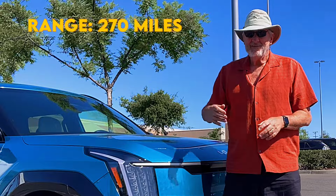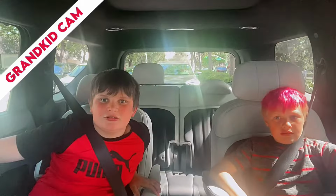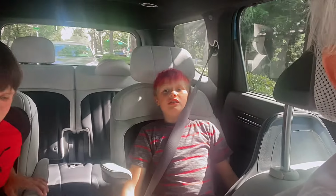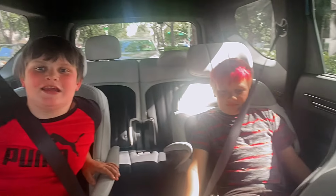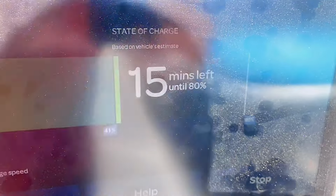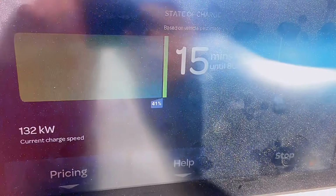So you're gonna get up to 270 miles of electric range. And in fact, I have been driving it all week. I got down to about 120 mile range, and that's why I'm now charging it up. On my second to last day, it's been about 6 days, charging the vehicle up because I'm taking my grandkids back and forth to school. That eats up about 30 miles each way. So I wanna make sure I'm good to go, and I'm charging it up. And guess what? It told me it's gonna take me about 15 minutes to go from my 47% to 80%. That is what I call fast charging.